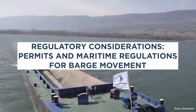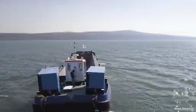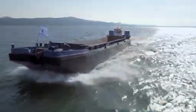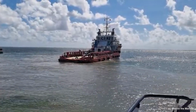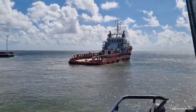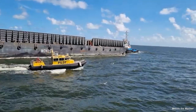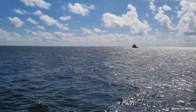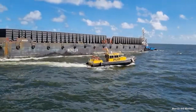Regulatory considerations, permits, and maritime regulations for barge movement. Navigating the regulatory landscape is critical to ensure compliance with maritime laws, including permits for barge transport and operation. Depending on the location, permits may be required for the transport of the barge through specific waterways or to deploy it in a particular area. It's essential to be aware of any maritime regulations related to barge movement, such as safety guidelines, environmental protections, and local traffic control laws, to avoid fines or project delays.